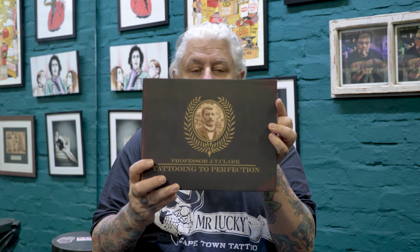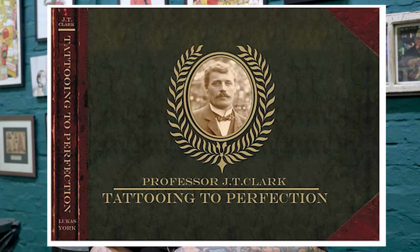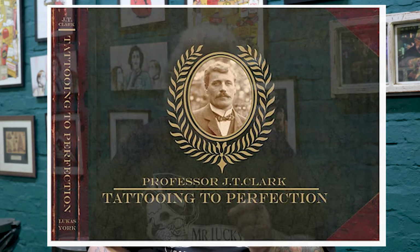Great news. I just got this amazing book. It's about Professor J.T. Clark and from Judith Lukas, who is his granddaughter. I chatted about Professor Clark a couple of months ago on another talk about South African tattoo history, and this book is exactly all about that. It's called Tattooing to Perfection and is available on her website, which is obviously www.tattooingtoperfection.com.